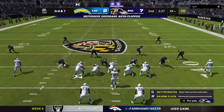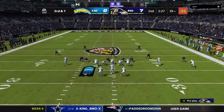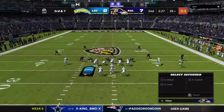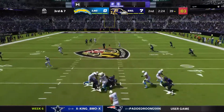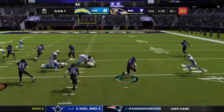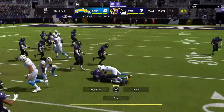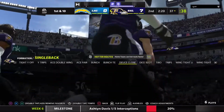Here's play number 7 on the drive. This is 3rd and 7. Now it's Stafford. He rifles one that's intercepted. Picked off by Ashton Davis. And he's going to take this one back to the 37-yard line.